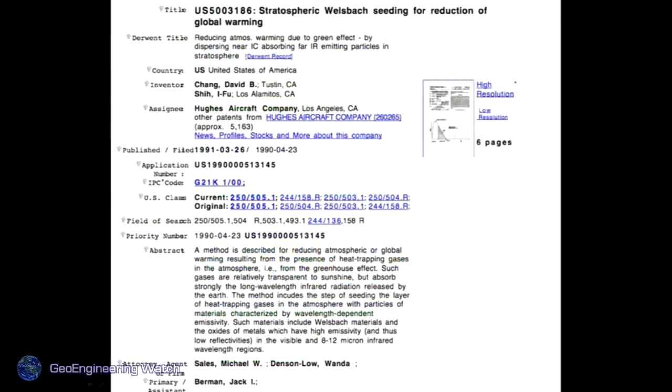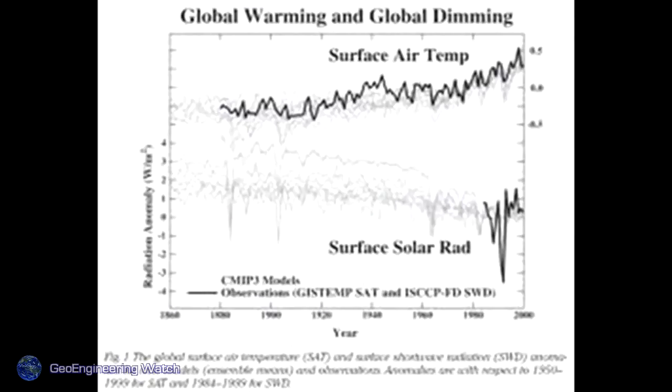Semantics matter. This is a patent. This means that the person who owns this patent has the sole right to carry on this program. This is called stratospheric Welsbach seeding for reduction of global warming. This describes expressly the payload dispersement of aluminum nanoparticles into the atmosphere. So these patents exist, about 150 of them, describing the intent of blocking the sun by spraying these aerosols into the atmosphere.